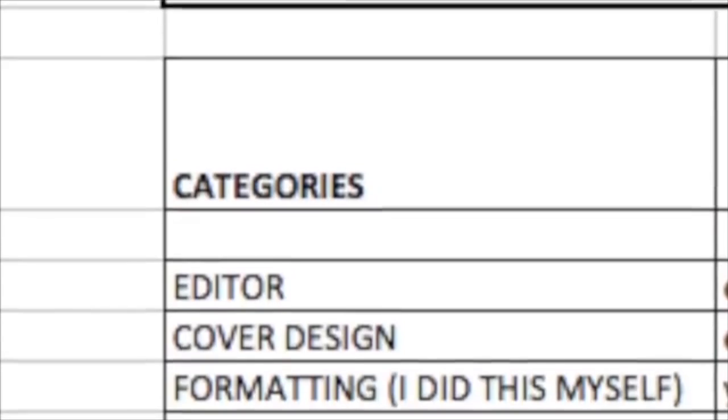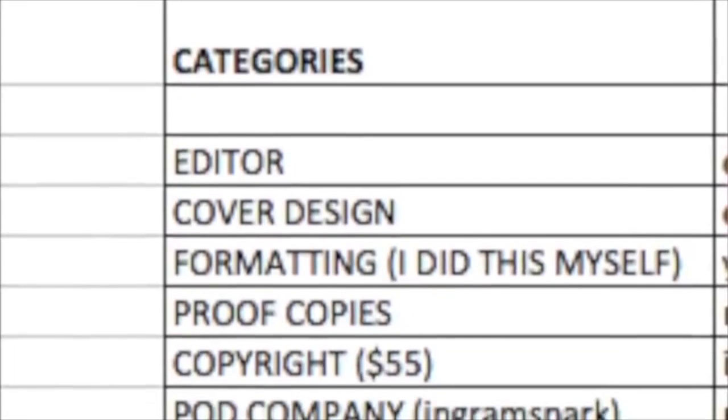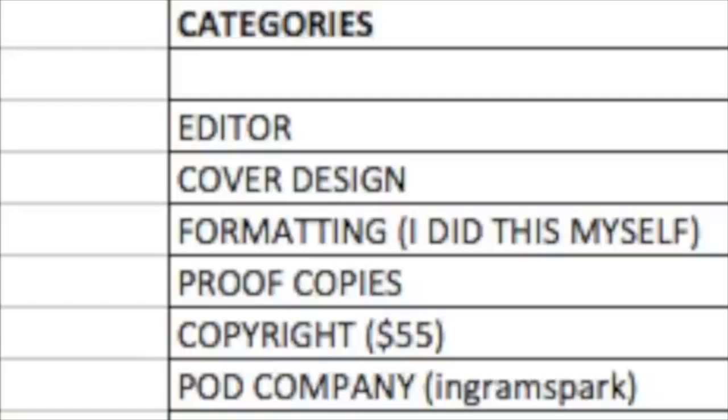I have editors, cover design, formatting, proof copies, copyright, and then the next category is the print on demand company, which I put in parentheses Ingram Spark because I personally used CreateSpace before it closed, and now I use KDP, and both of those are free. So this is like, if you were only to use that, it's free. If you want to use Ingram Spark, it costs about $50 to upload. It's like $49. And then if you have any errors, it's usually $25 to fix an error every single time. And so don't have any errors, basically, is the moral of that story.